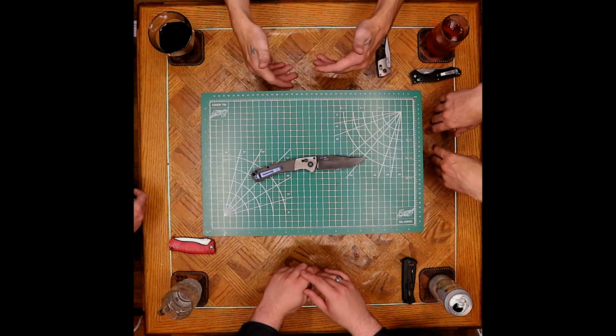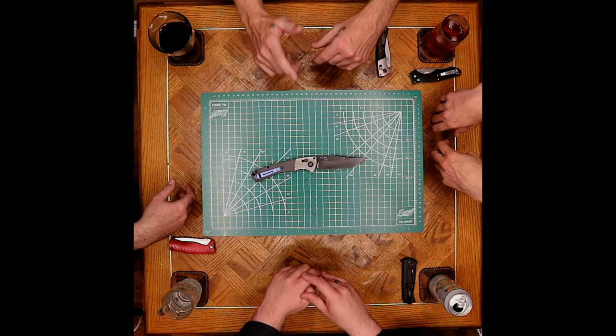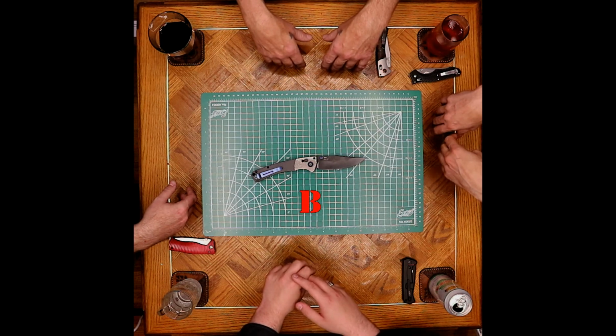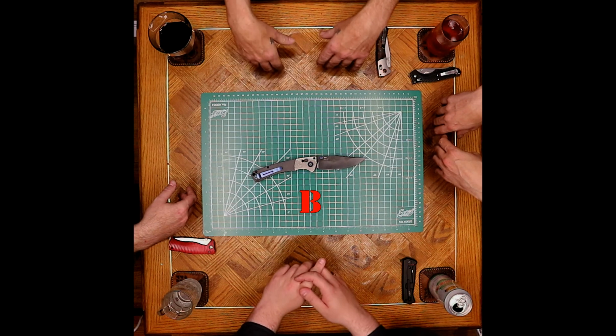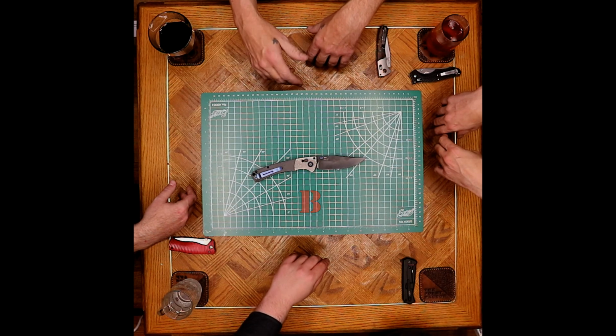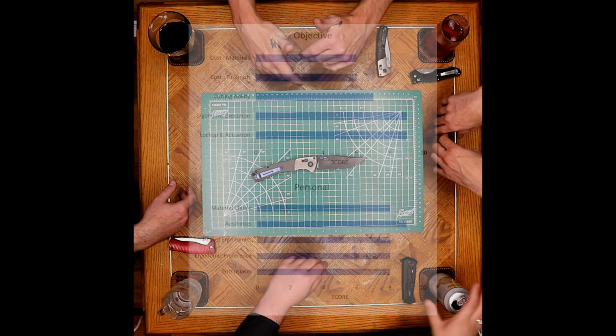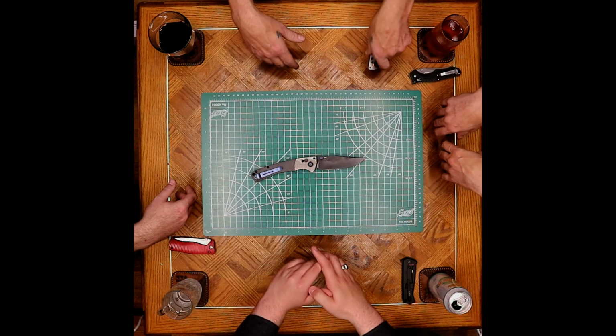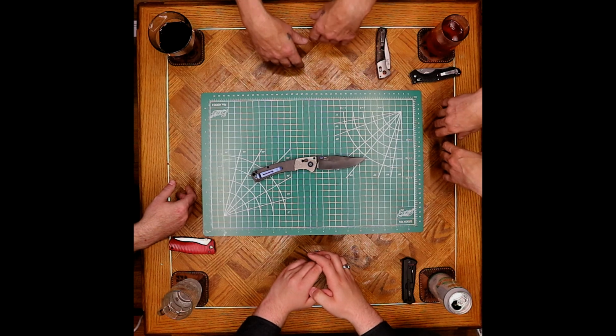And for once, I'm not a hater. I actually ended up giving this guy a 78, which is a nice solid B. As with everyone else, the things that took a dive on the scores were the cost versus categories. And then for the personal, it was all 8s and 9s across the board. It's obviously a knife that I really enjoy already, so make it fancy, and chances are I'm going to enjoy the fancy version of it too.